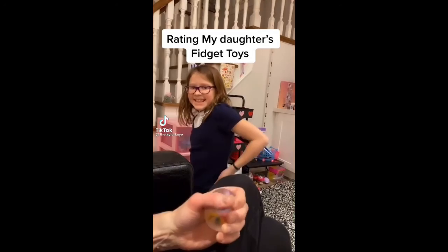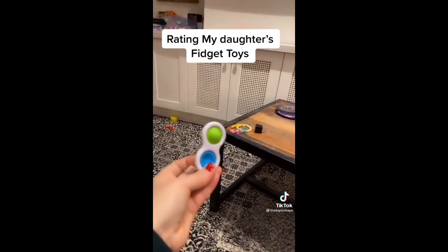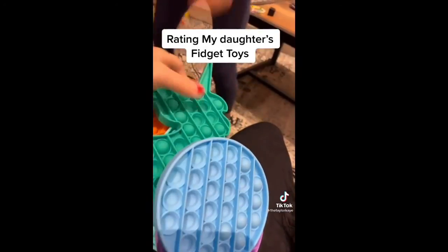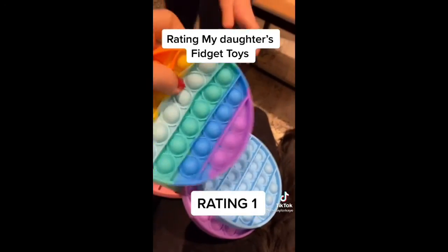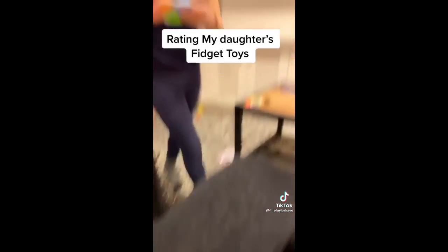All right, we're rating your fidgets. Ready, go. Okay, what is this one called? Simple Dimple. This is horrible. This is a two. What are these? Poppets. I bought these? Nope. Dad did. I give this a one. These are crap. They're awful. What else do you have?